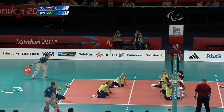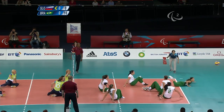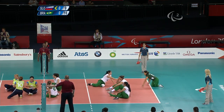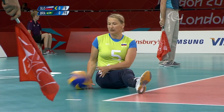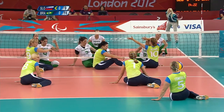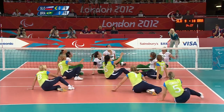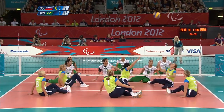So 3 successive points after that foul by Brazil. And this will be a fourth, because they scramble backwards but can't reach that. The despairing dive was from Gabrielle Marshy. Chenchel to serve again towards the back of the court.